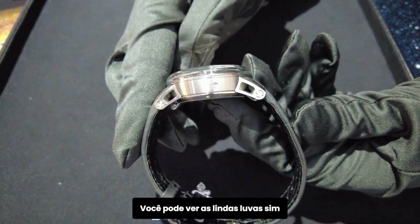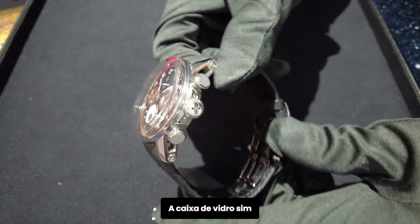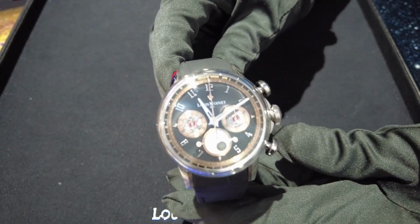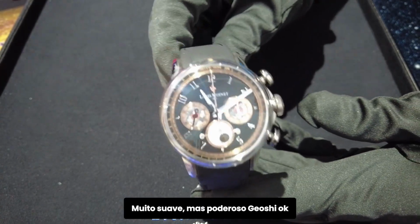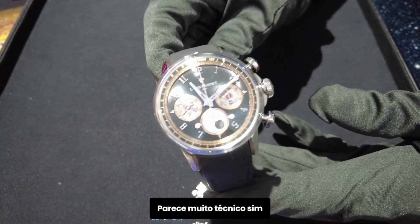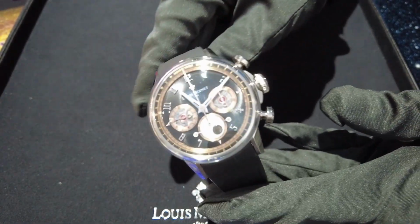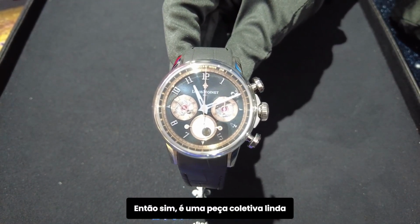You can see the beautiful glass box here. The black dial has a very smooth but powerful guilloche. It looks very technical, with some effect of light and shadow. So yeah, it's a collector piece.